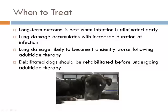So timing-wise, when should we treat? The long-term outcome is best when the infections are eliminated early. So this is an infection that causes progressive and accumulated disease of the lungs. Lung damage is likely to become transiently worse following adulticide therapy, so we need to think about that when we're timing our treatment, that we expect to have a time when the dog might actually become quite a bit clinically worse. Debilitated dogs should be rehabilitated before undergoing adulticide therapy.